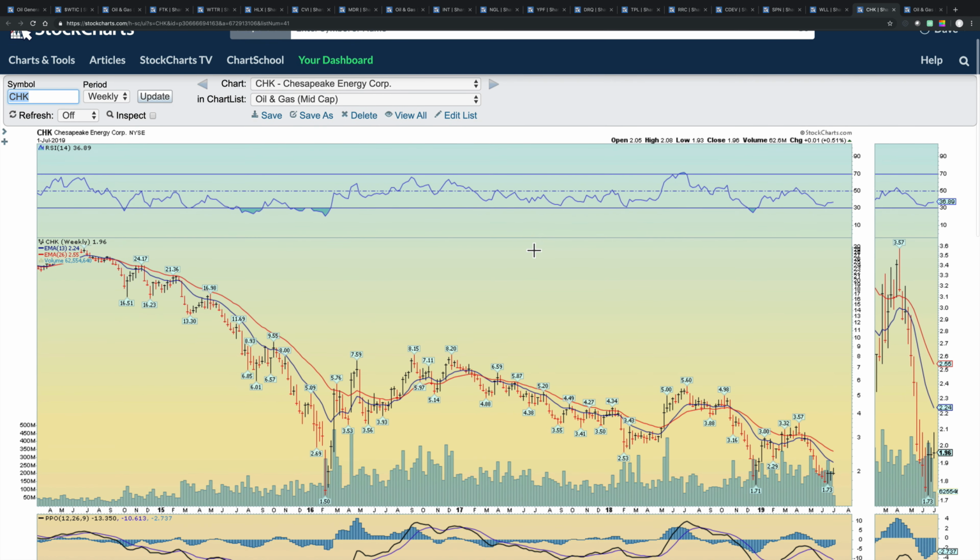Chesapeake, this is the weekly, also positive divergence. So I like Chesapeake right now as a bottom play. You kind of put a stop below that 170 area, and there's potential very, very rapid upside if oil takes off.